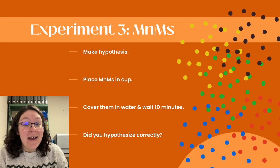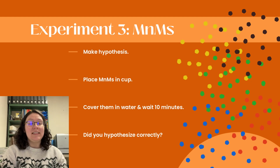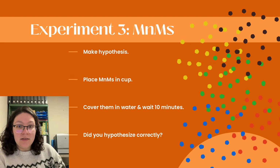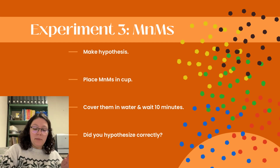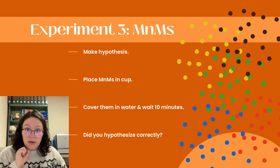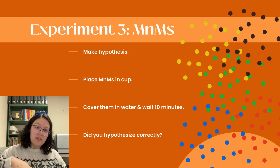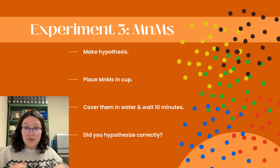All right, so now it is time for our third and final experiment with candy today. Today, we are going to be putting M&Ms in water. So, this is pretty similar to our last experiment with the Skittles, but we are going to be placing our M&Ms in a little cup that's included in your kit, your little clear cup. You're going to place your M&Ms down in the bottom, and you're going to cover them with a few inches of water. You want to cover it with enough water so that they're submerged or underneath the water, but maybe not all the way to the top because you don't want to make a mess.